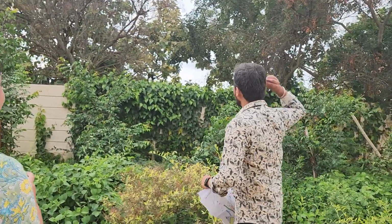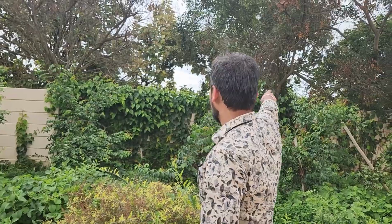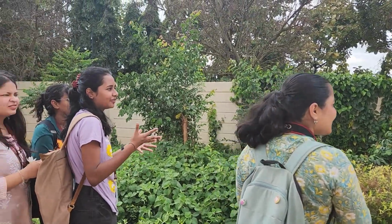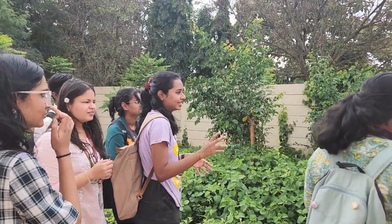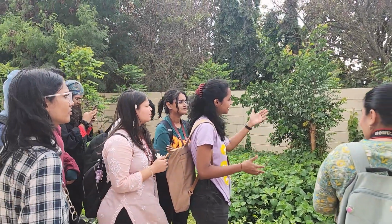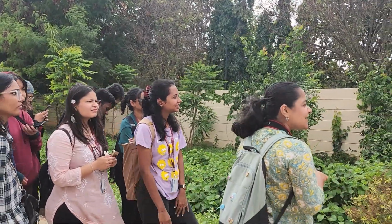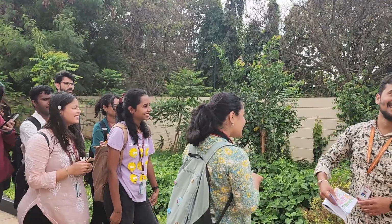And can anyone tell what that climber is? Yeah, but I know in Tamil, not exactly. Tell. It's called vettala in Tamil. So they give it for traditional purposes and medicinal purposes as well. Tracing of plant taxonomy through traditional rituals.